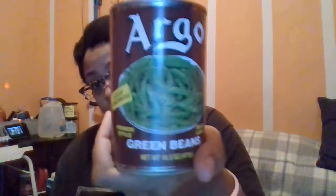I also have some canned string beans. I use canned string beans with my teriyaki baked chicken or whatever. I could have used that fake chicken in my pad thai, but I wasn't thinking. I was really hungry last night. I was kind of munching, so that's how that went.